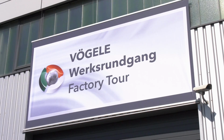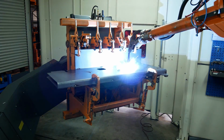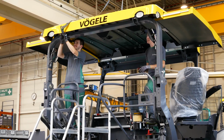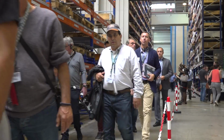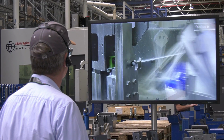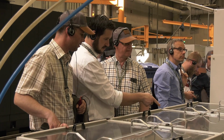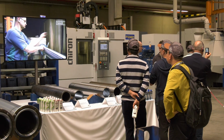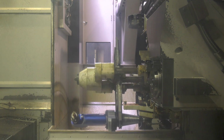The first highlight on the program was the tour through the most modern paver factory in the world. This is where visitors to the VÖGELE production facility got a closer look at the innovative factory layout and the high standards of quality as they passed through 18 stations. The route took them through the raw materials store via production and assembly to dispatch. Guests were able to inspect components at different stages at special look and feel stations, experiencing the high manufacturing quality hands-on.